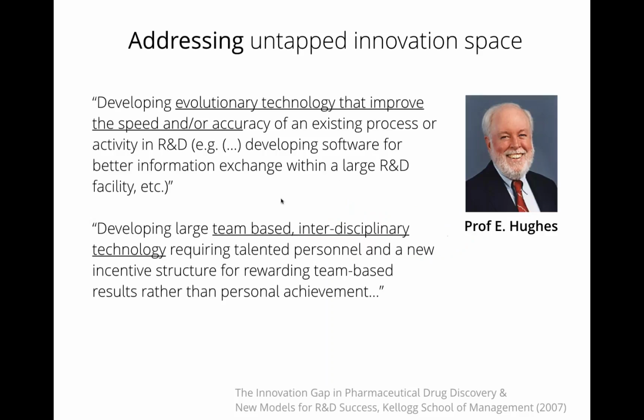And Professor Hughes once suggested developing an evolutionary technology that improves the speed and/or accuracy of an existing process, for example, developing software for better information exchange within a large R&D facility. And he also went on with this, that it should be team-based, it should be an interdisciplinary technology. So I interpret this as, for example, interdisciplinary between the medicinal and the computational chemists. I found this rather interesting, that this was also a topic at the Ivy League schools.